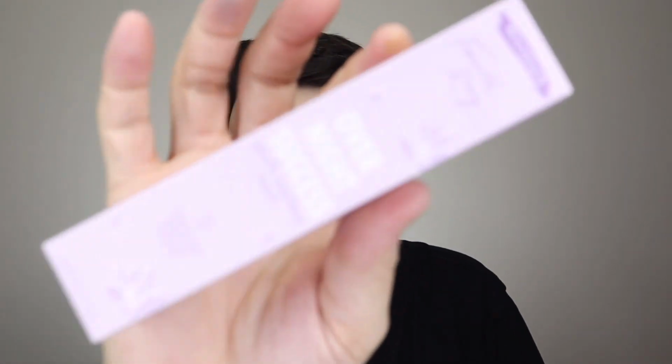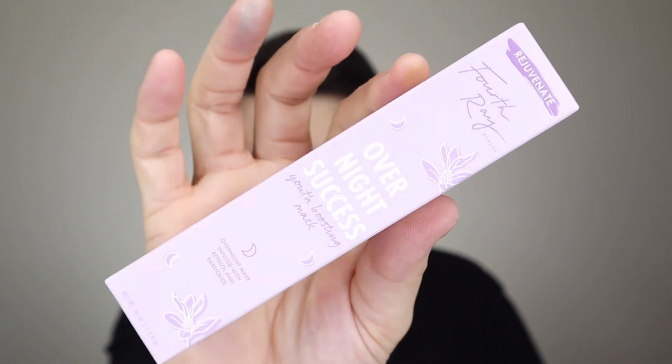The next item we have is the 4th Ray Beauty Overnight Success Youth Boosting Mask. Alright, well I'm not getting any younger, so I definitely can use this. I actually really love 4th Ray Beauty. If you don't know who or what 4th Ray Beauty is, it is Colourpop's sister brand, their skincare brand. I really love a lot of their skincare items, so I'm excited to try this. I haven't tried this one.